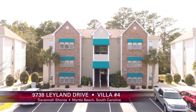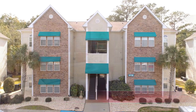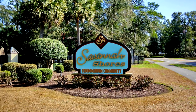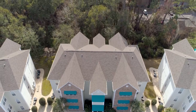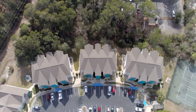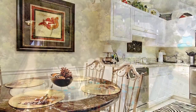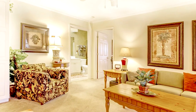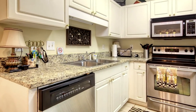Villa number 4 at 9738 Leyland Drive is a spacious and stylish one-bedroom, one-bath, ground floor end unit inside the popular gated community of Savannah Shores in Myrtle Beach. Professionally decorated and furnished, this villa boasts a kitchen with granite countertops, stainless steel appliances, and tile flooring.